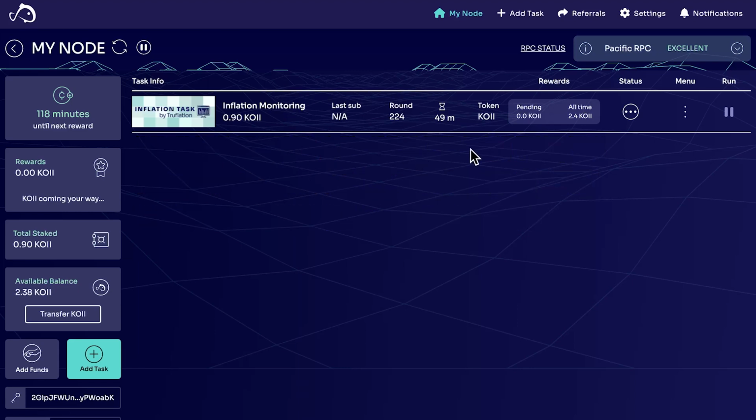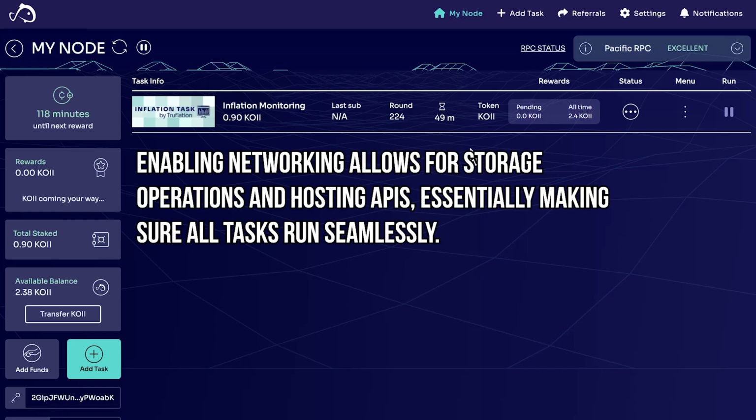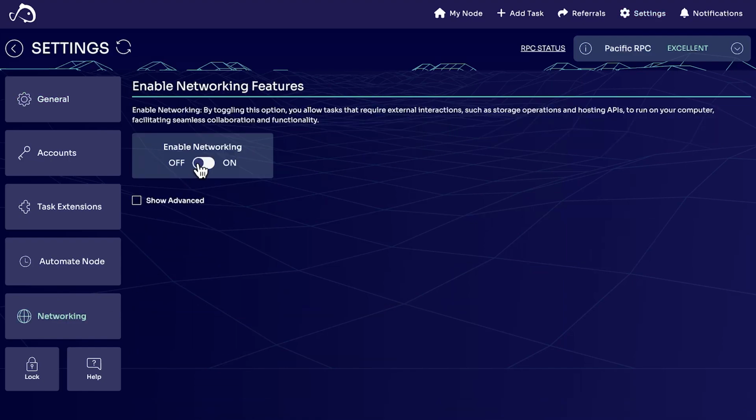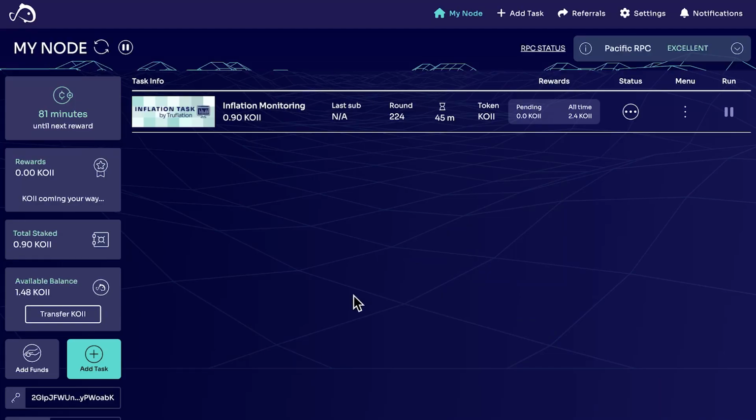And if you want to add more tasks in the future, it's essentially the same process. But one more thing is you'll want to turn on networking. And the node will restart, and then you can just let it run and earn your rewards. Congratulations on running your first task.